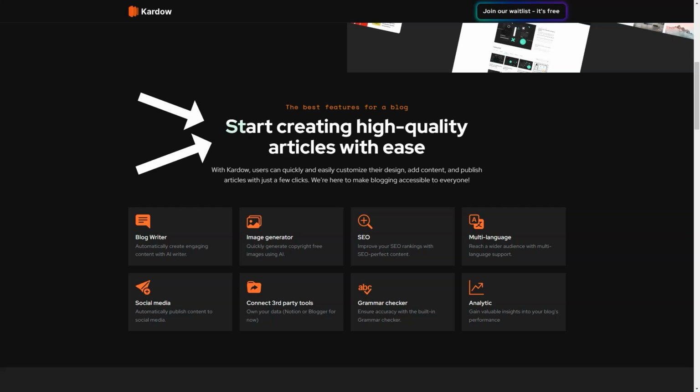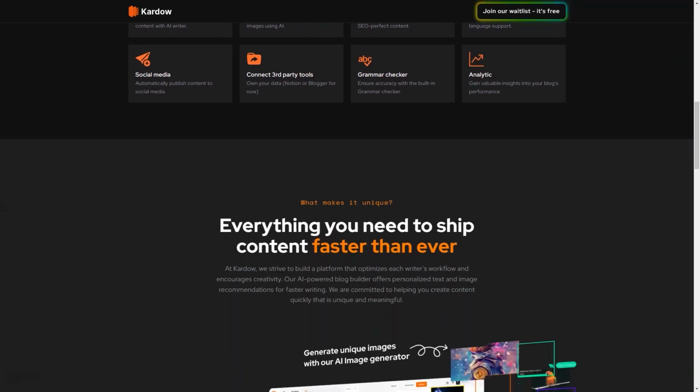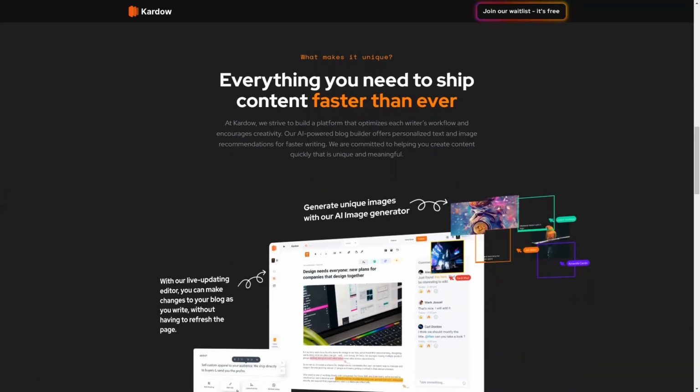In addition to the AI writer and image generator, Cardo offers an SEO optimization feature that helps your content rank higher in search engines. This feature analyzes your blog and gives suggestions for improvement, such as optimizing your headlines and including relevant keywords. Cardo also has multilingual support, which means you can reach a wider audience with your blog posts.